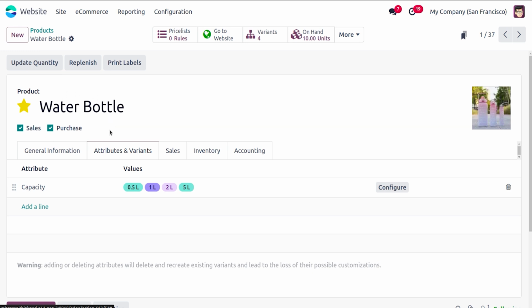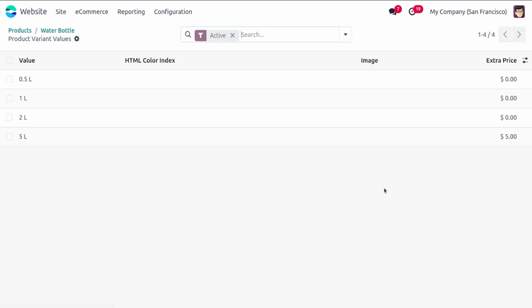Here the product is a water bottle. That's why here we can see the attribute is added as capacity and the values are 0.5 liters, 1 liter, 2 liter, 5 liter, etc. We can configure or make changes to this particular attribute by clicking on this configure button.